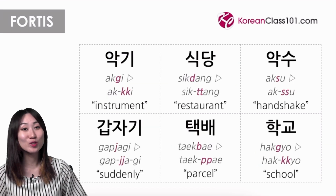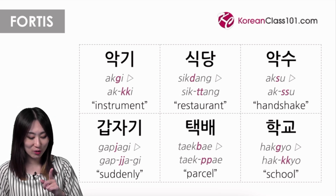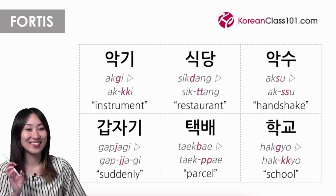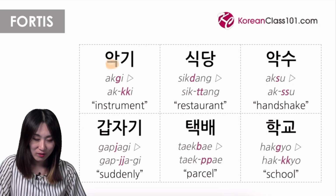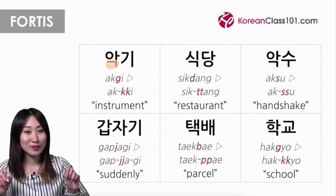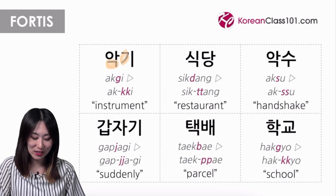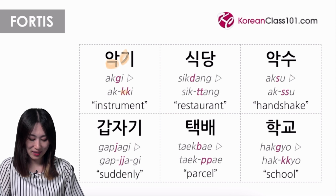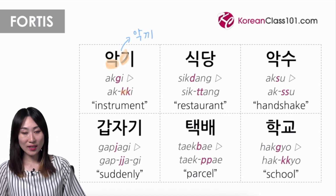Next word we have is instrument. In Korean, that is ak and ki, akki. And when you pronounce it quickly, it's akki. So there's a throat blocking sound, ak. And the next sound naturally gets doubled, as in akki. And how about this?